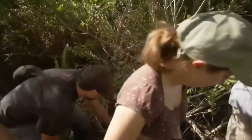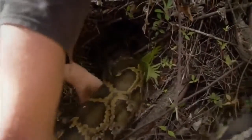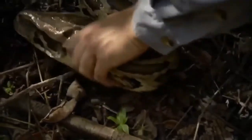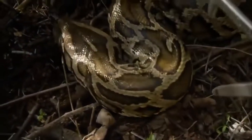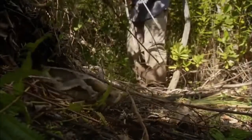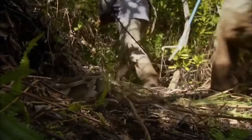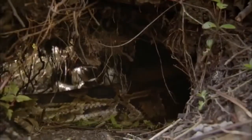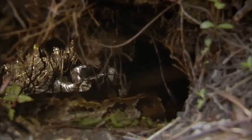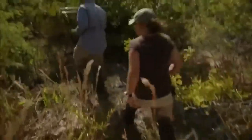At around 15 feet, this is one of the biggest wild snakes ever found in Florida. All right, are you ready? The team has a very good reason for letting her go. It's June, the breeding season. At this time, large females will often have an entourage.